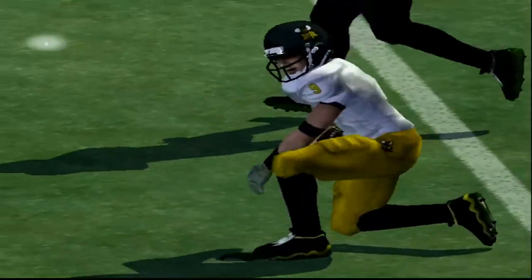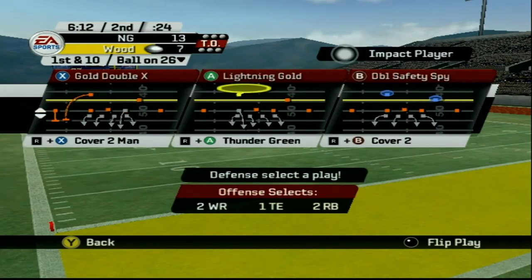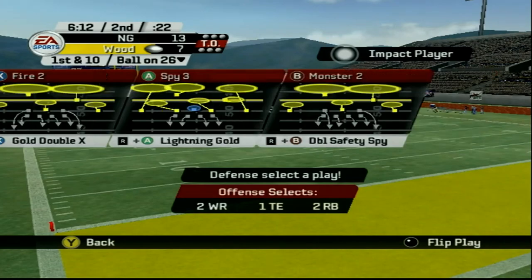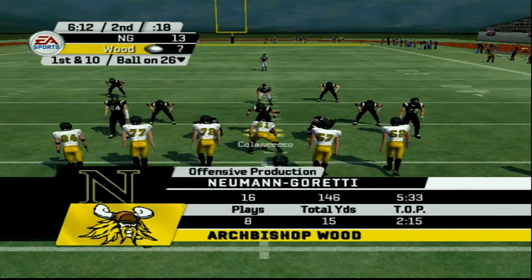What should we expect to see out of this offense now? The last time they had the football, they had a great drive, but they just missed a field goal. I want to see if the defense has fixed the holes so they won't allow another big drive right here. They'll take over at the 26.